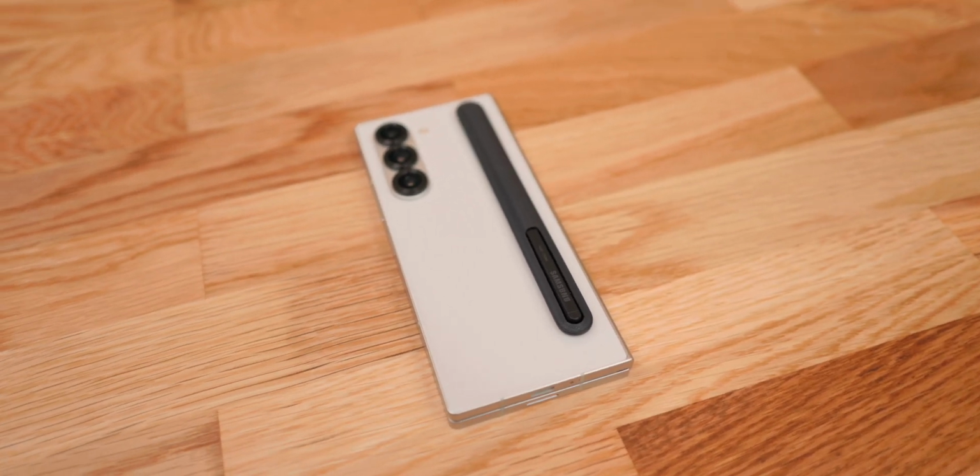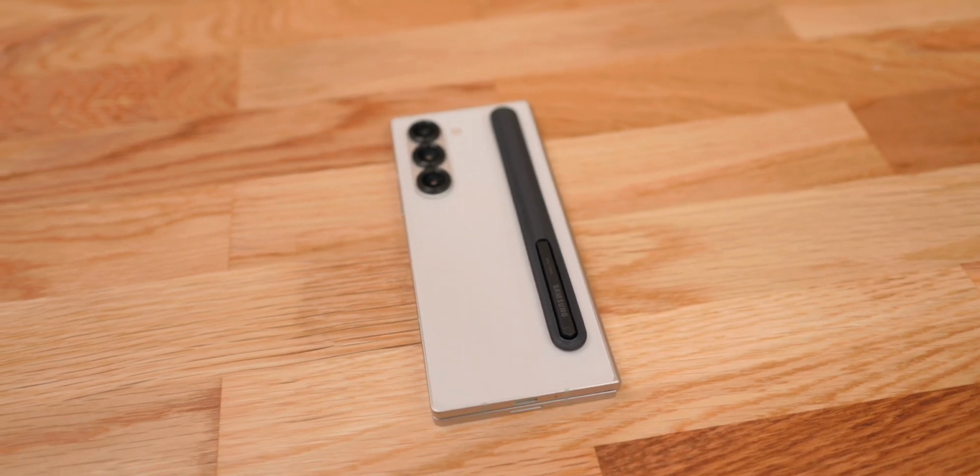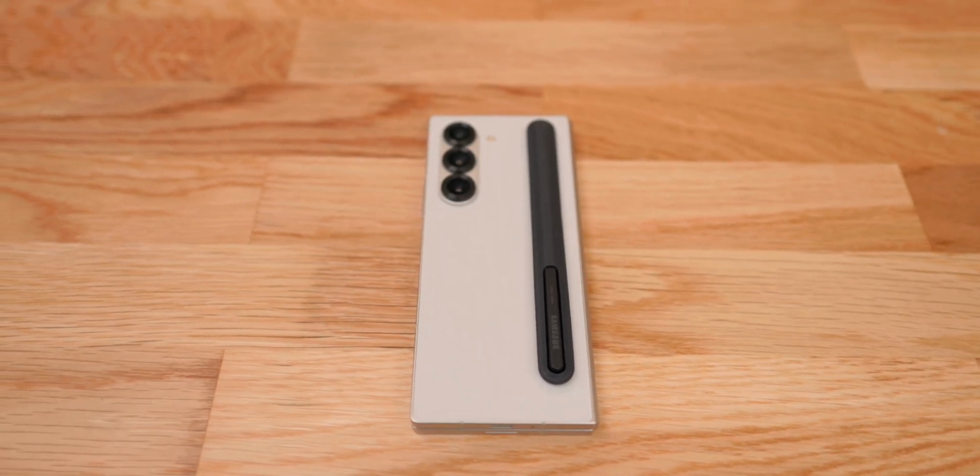It does also come in another exclusive carbon fiber, but all the other colors are pretty normal if you want to choose one of those other colors as well.